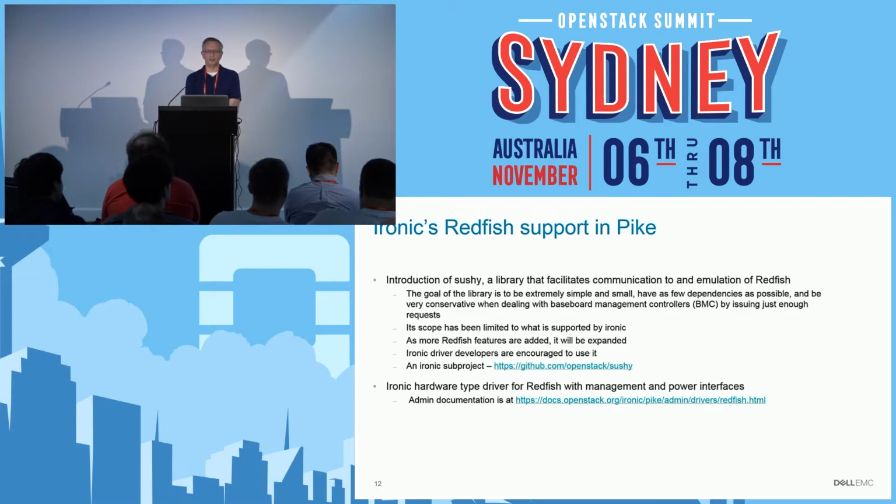The second thing that was added in Pike in regards to Redfish support was an Ironic hardware type driver for Redfish with management and power interfaces. So it is a basic hardware type device driver. And there's administrative documentation available at that link.